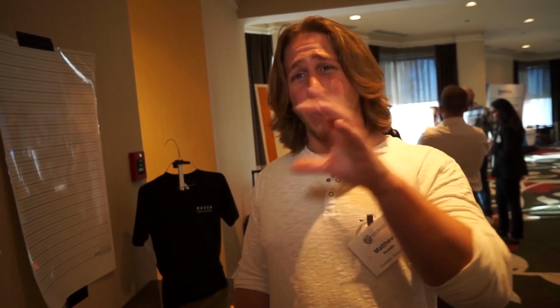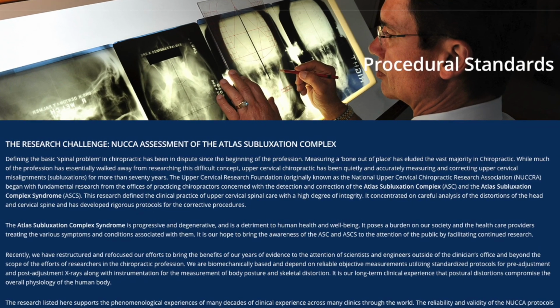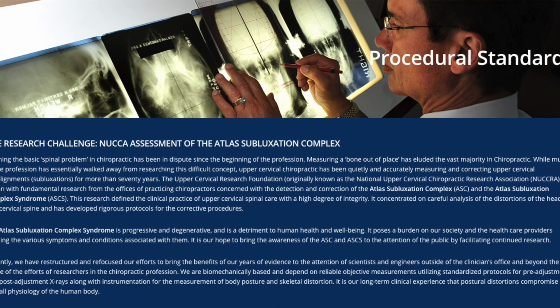NUCCA attracts a high caliber student, an analytical personality. As chiropractors in a medical model world, that's a lot of what happens, is that we're told over and over again, objective change, objective change, objective change. But this is one of those real forms of chiropractic where we combine objective science with the philosophy of what we're doing, and then the art of adjusting is how you get the objective change. So I think it's a true blend of what chiropractic actually is.